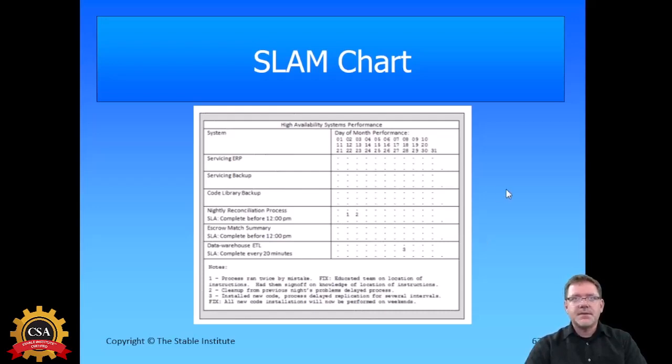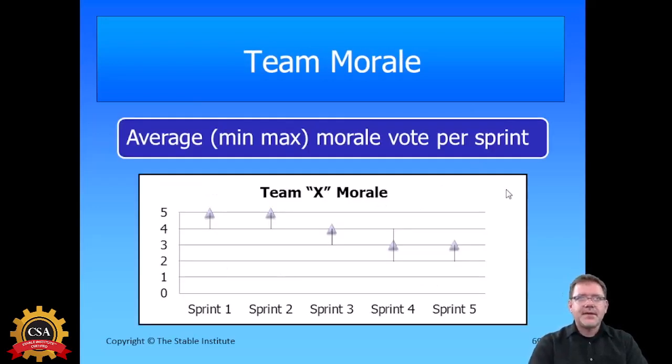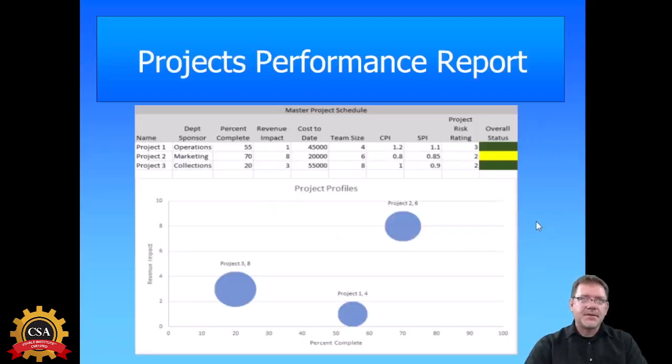Another metric you can track is team morale. This is a really good idea. How do you track team morale? You ask your team and create a survey. They could even help out with questions for the survey, and then you just publish the results every sprint.